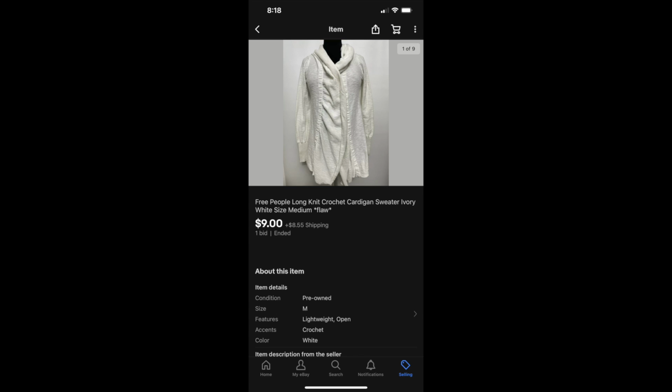This next item actually I had for a couple of years of my own. It was mine, and I got a little bigger. It doesn't fit anymore, so that sold. That was exciting. I don't even remember what I paid for that. I bought it at a thrift store a few years ago, but it did have a stain and a couple of unraveling spots up at the neck.